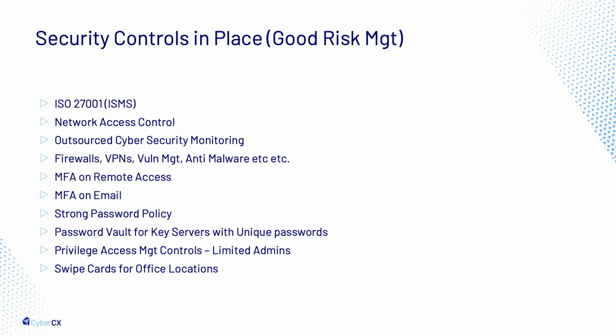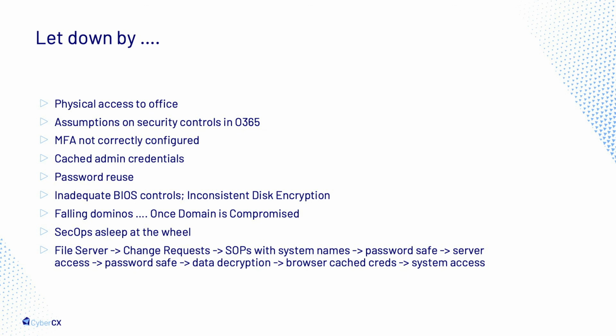They did have multi-factor authentication on remote access. They did have multi-factor authentication on email. They did have strong passwords. They did have a password vault. They weren't storing their passwords in an Excel file on a file server. And they did have good privileged access management controls, but they weren't monitoring them properly. They did have good physical security controls in the office environments.